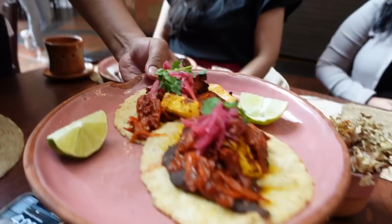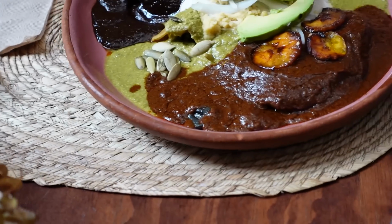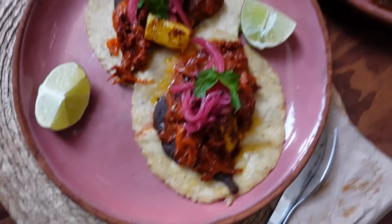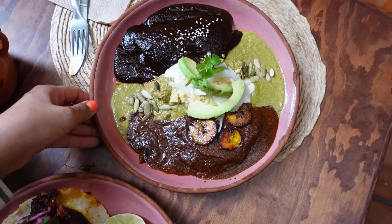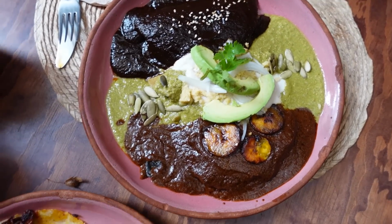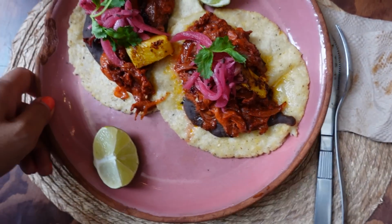Did you get the same one? Yeah, so I got those. Yeah. There you go. Let's put them together. Oh my god, it looks delicious. That is the 3 different types of moles. Nice. Amazing. That looks delicious. And then this one is tacos.